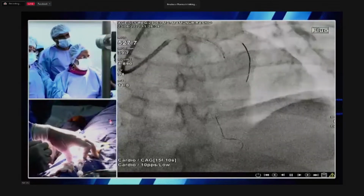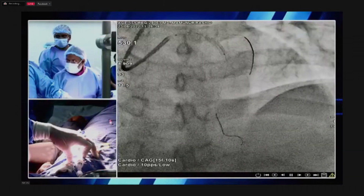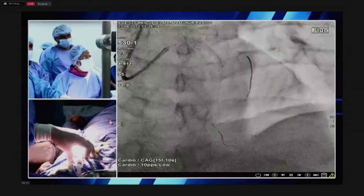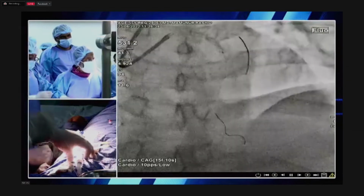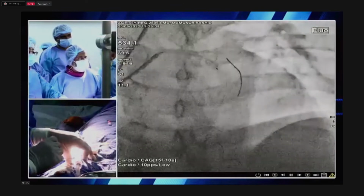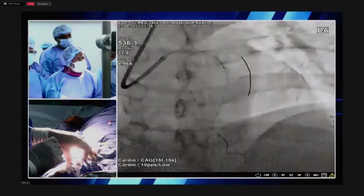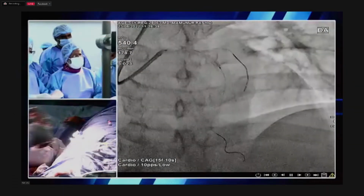What was your deployment pressure? Nominal pressure? 11. Nominal. Okay. Now I pull back the stent balloon, and I shall go a bit higher pressure. Then I shall do the post-dilation. Okay? All right. I go up.